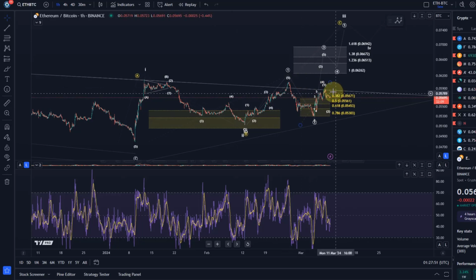The possibility is there. I'm leaning to that idea, but I don't see that upside momentum I like to see. This counts as 1-2, 1-2, possibly another 1-2 setup. It really needs to go now.